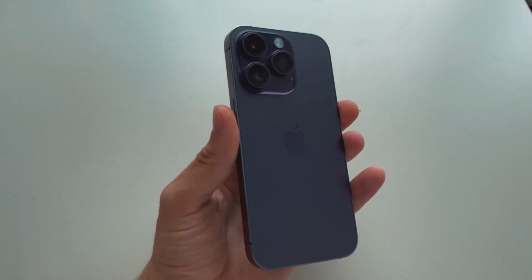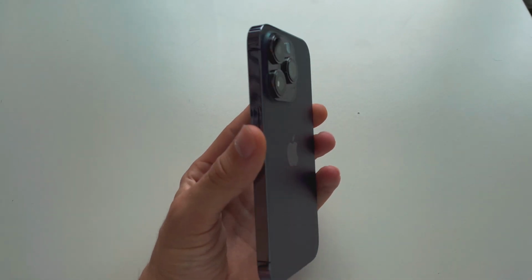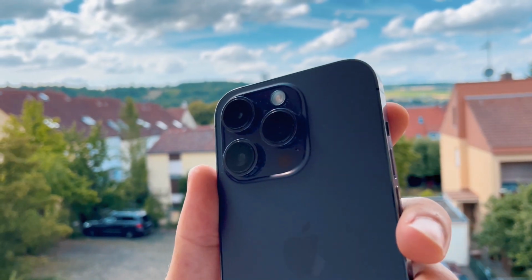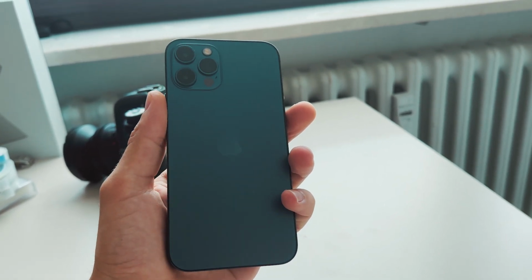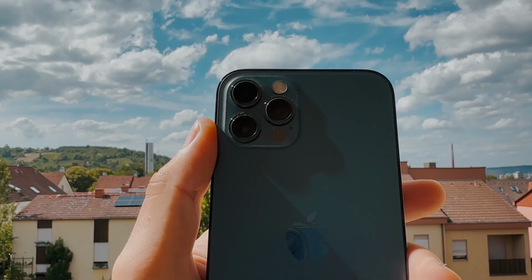In this video, we present a comprehensive camera test comparing the imaging capabilities of the iPhone 14 Pro and the iPhone 12 Pro. These two flagship devices from Apple offer cutting-edge camera systems, and we aim to explore the differences in performance and features between them. Join us as we delve into the world of smartphone photography and analyze the distinct qualities of each device.